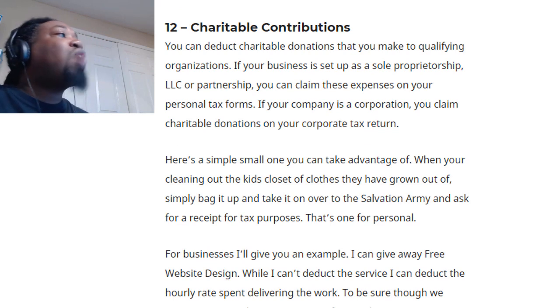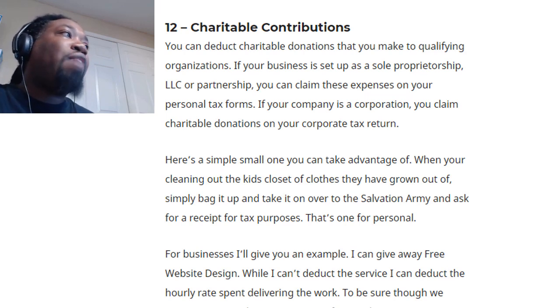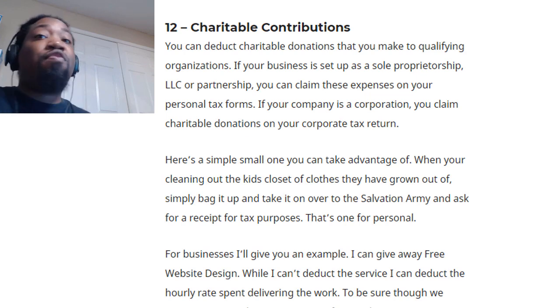Number 12, charitable contributions. You can deduct charitable contributions or donations that you make to qualifying organizations. If your business is set up as a sole proprietorship, LLC, or partnership, you can claim these expenses on your personal tax forms. If your company is a corporation, you claim charitable donations on your corporate tax return. Here's a simple small one you could take advantage of. When you're cleaning out the kids' closet for clothes that they have grown out of, simply bag it up and take it on over to the Salvation Army and ask for a receipt for tax purposes. There's one for personal, okay?